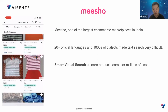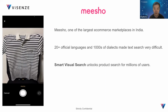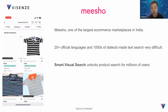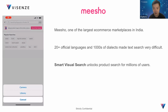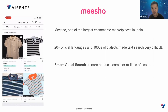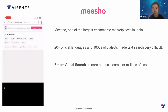Besides Zalora, Meesho's success with visual search is another fascinating example. Meesho is one of the largest e-commerce marketplaces in India. It sells hundreds of millions of products. In a country such as India, where there are more than 20 official languages and thousands of dialects, using text search to find products, as you can imagine, has its own limitations. In comparison, image search can help shoppers cut through these language barriers, at the same time allowing the platform to surface products in a more intuitive and meaningful way.